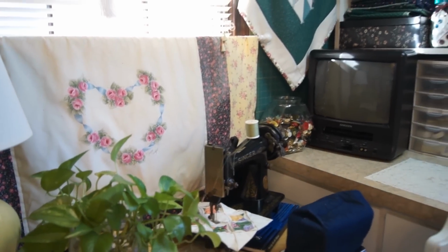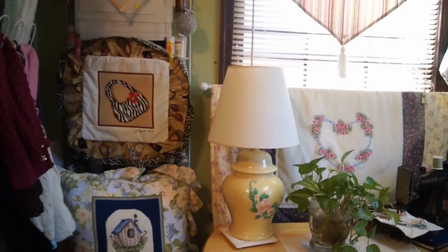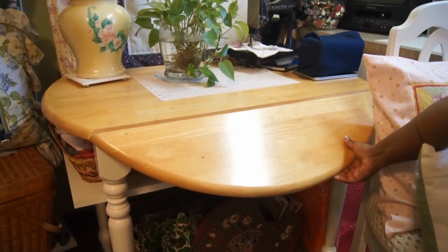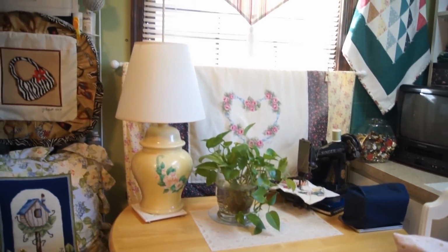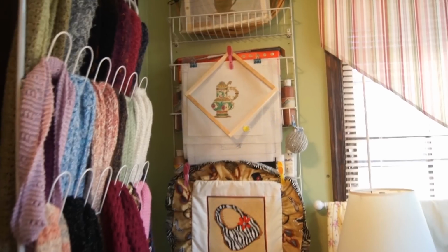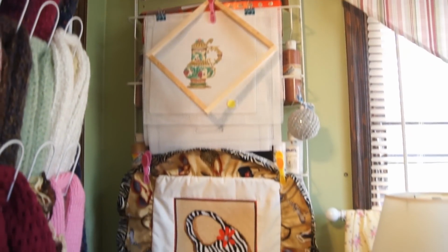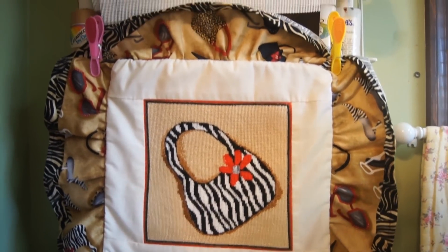And as you pan around, I still have a little TV that I can play some VHS on of old programs that I needed to keep. This is another drop leaf table where I not only do needlepoint or whatever I need to do, but I also do a little clay work. And I will tell you about that later. Here's some of my needlepoint canvases here. And I'm really going to show you how I pick a fabric and draw up the canvas myself.